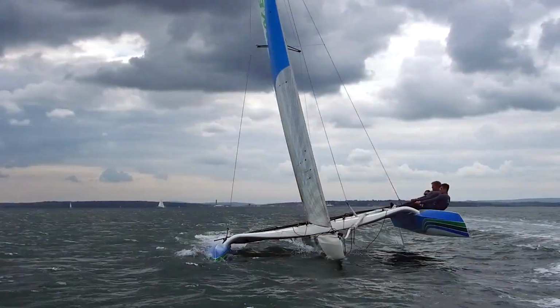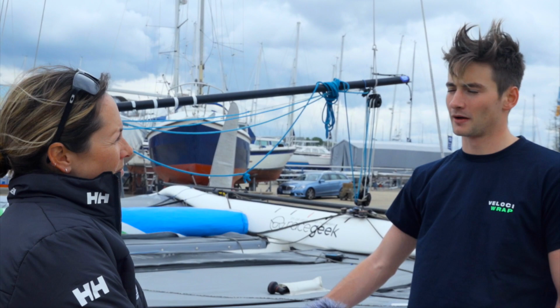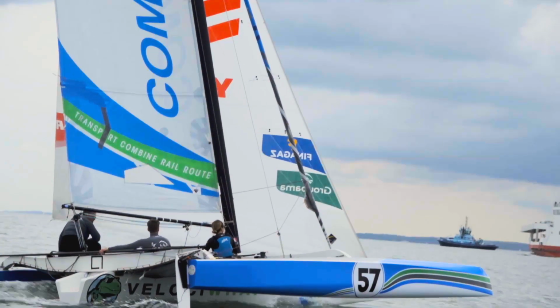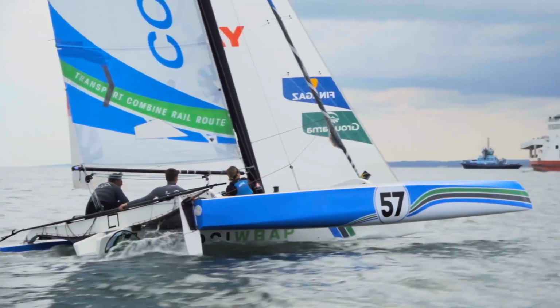Awesome, and so how much does one of these cost? So these boats, the base boat's about £50,000, which is about the same price as a J70 on the water. A lot more speed for your money though. Yeah, exactly. Well, it's pretty clear which one I would pick in that equation.